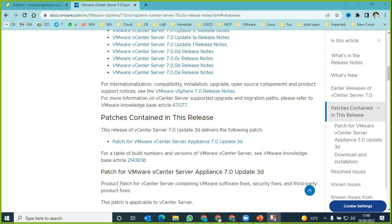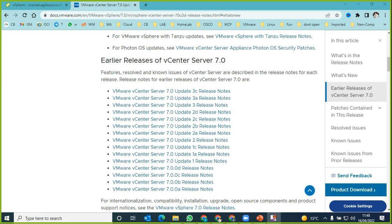Sorry guys. Basically what I was saying is, you can check the earlier releases of vSphere 7. We have so many updates. 7.0.0 A, B, C, D, and then we got update 1, update 1A, C, and then in update 2 we still had updates A to D, and now we are on update 3A, and then this one is basically 3C now.